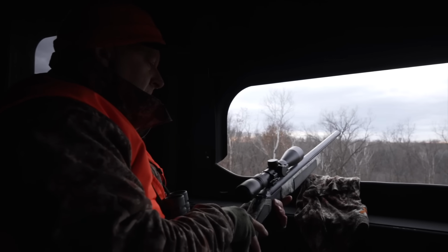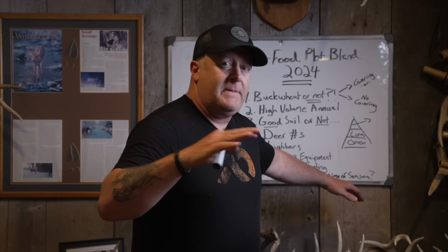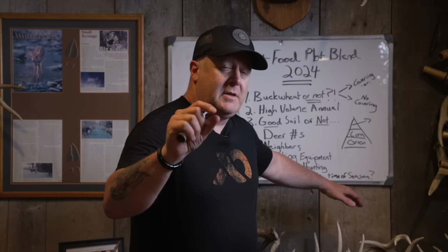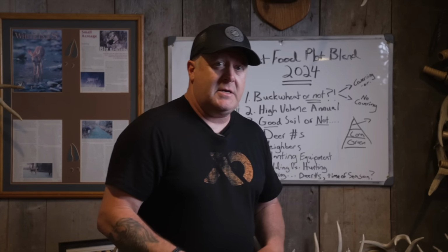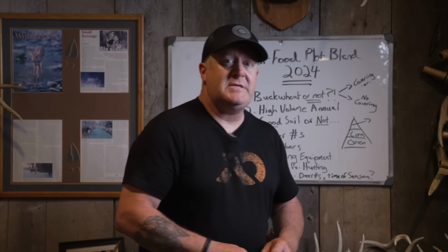So deer numbers: are you increasing deer numbers? Then you need to get some summer food on the ground. Are you decreasing? Then get rid of the summer food. Hunting plots, small hunting plots, are the exception, especially when they're only 10-15% of your overall food plot acres. And time of the season.